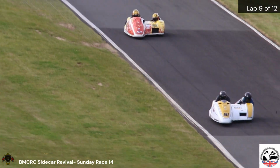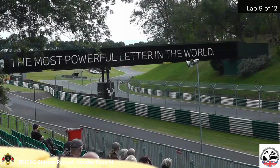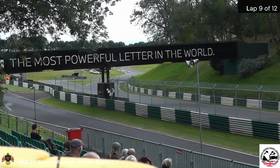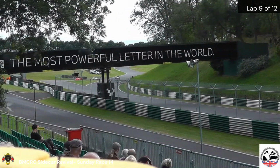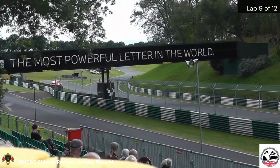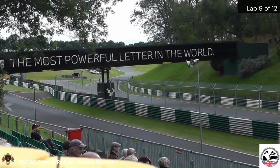That battle for 3rd place, Keith, is now a battle for 2nd, and there's 3 guys all fighting for it. So unfortunately, one of those 3 outfits will not be on the podium at the end of this one. Lee Crawford and Scott Hardy watch on, and it's going to be a small consolation, but they do have a good view of the action there on the banking. But their LCR Suzuki has cried enough.